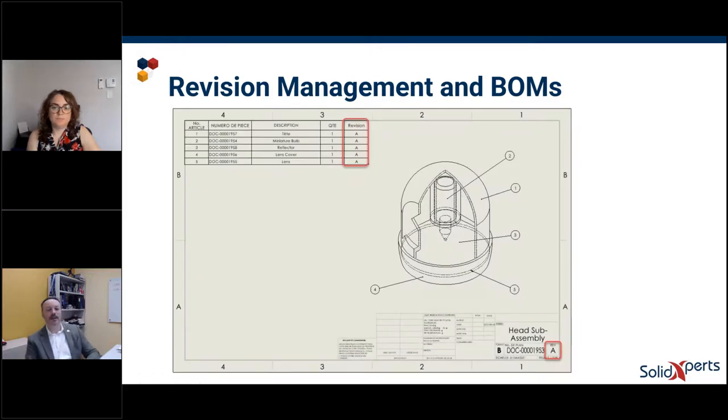This is a sub-assembly of a flashlight, and you'll notice that when it was checked in at revision A, all the parts were at revision A. So if in the BOM I decide to show the revision, it might look smart, because you know exactly what revision the parts were when you did that.